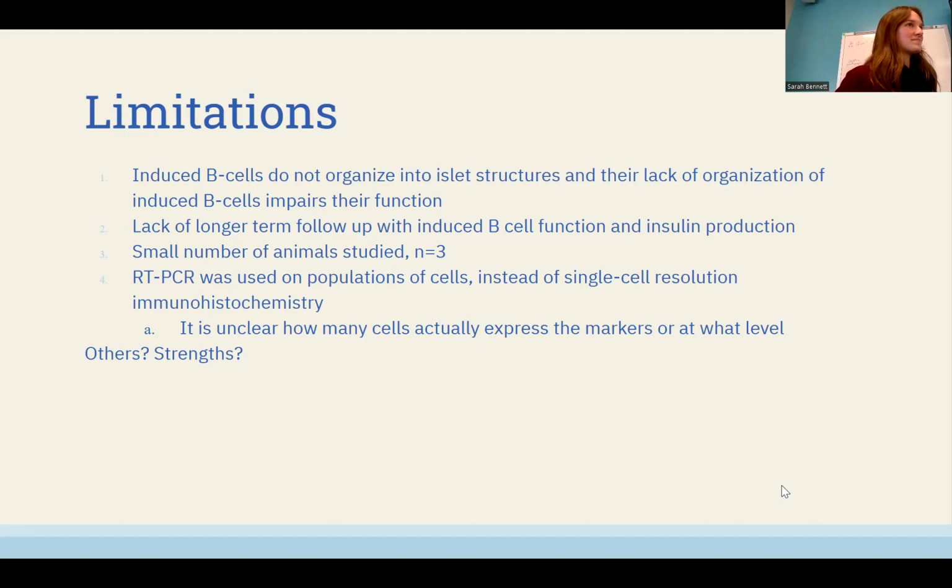As well, they didn't do it for a longer term. They didn't do it up to a month. So taking those measurements within that time frame is probably more interesting, seeing how the time of the induced cells affected the insulin production of the rats.